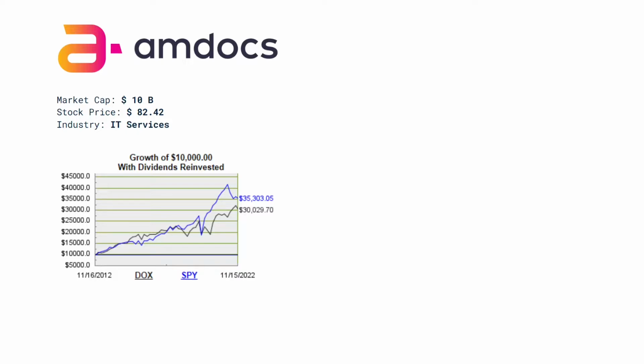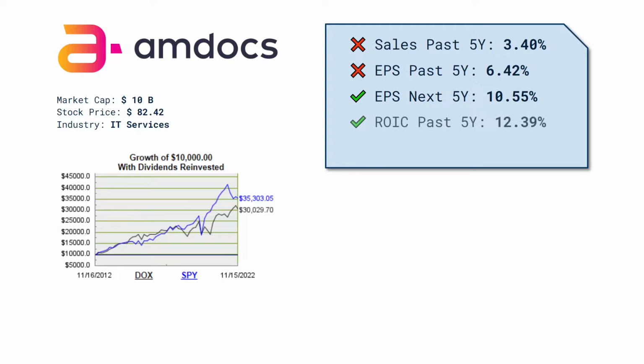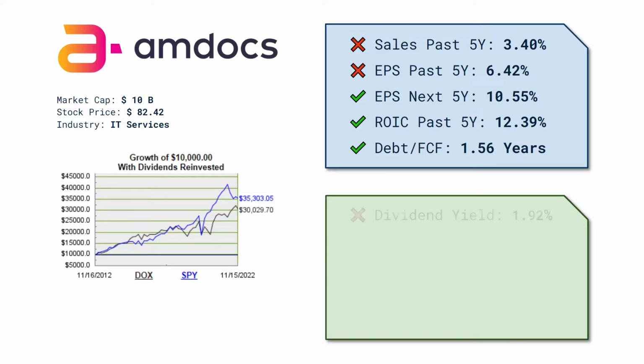Now some financial data. The annual sales growth the past 5 years has been 3.4%, that's an X. Same for the earnings per share, 6.42, also an X. The analyst expects some stronger earnings ahead though, 10.55%. The return on capital is good, not super great, but 12.39%. And the debt compared to the free cash flow they are generating is only 1.56 years, so that's a check mark.